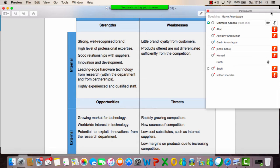Yeah, good. And then you can test that market. You can do a PESTLE of the environment. Even if it's your existing market, you can do a PESTLE. And if it's a new market, you can do a PESTLE as well.